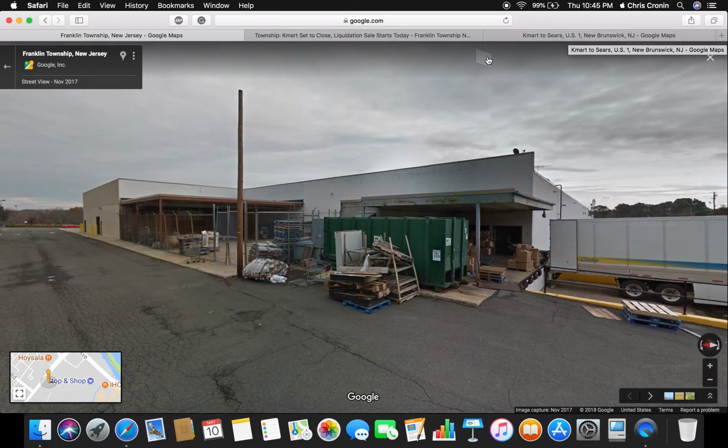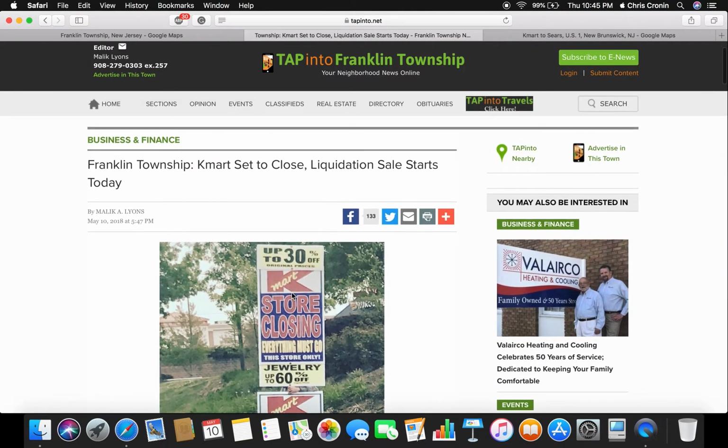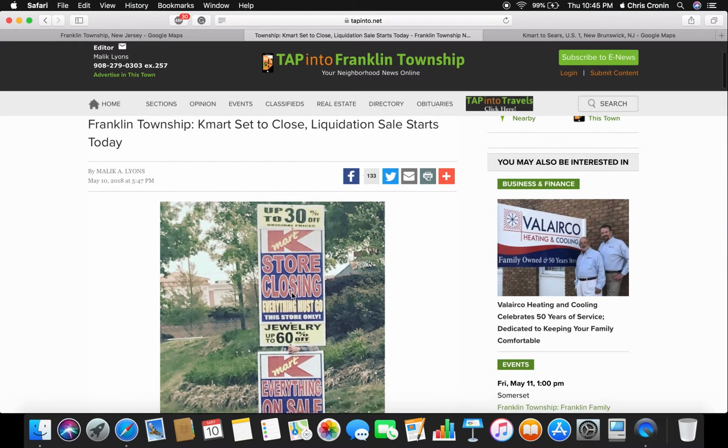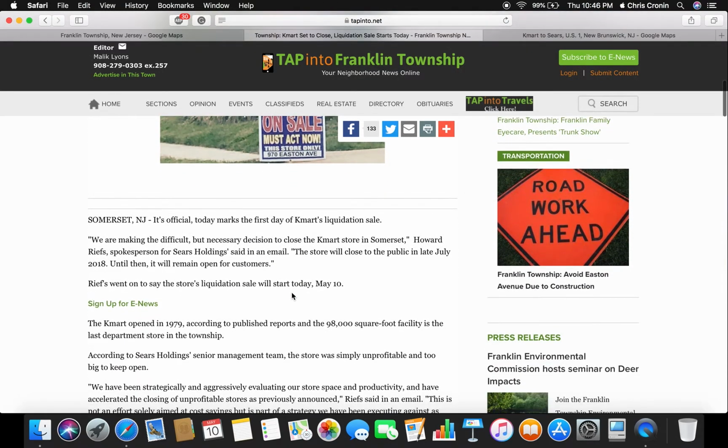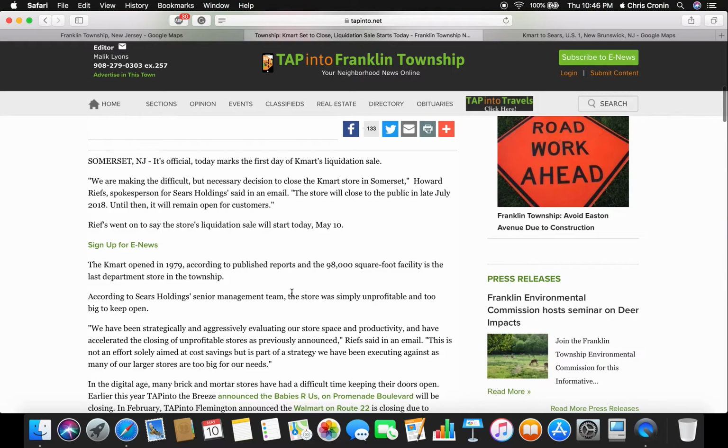So I'm going to open up the next window, but I'll show you guys the article here for the Kmart store. So it says, Franklin Township Kmart set to close. Liquidation sales start today. Original price, everything's up to 30% off, and jewelry's up to 60% off. Again, it says according to Sears Holdings that the store was underperforming and unprofitable, and it was very big to keep open, and the store was not able to profit Sears Holdings anymore. So that is why they're making the cut of the store. It's unfortunate these people are going to lose their jobs, but what can you do? Unfortunately, this is the position that Sears is in right now.